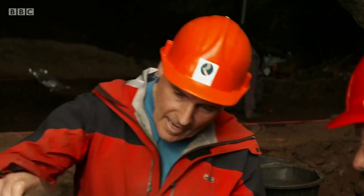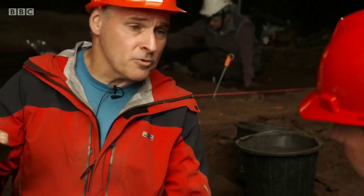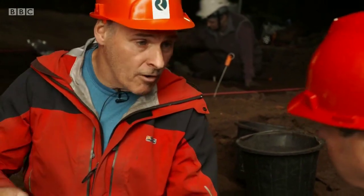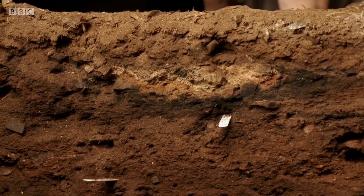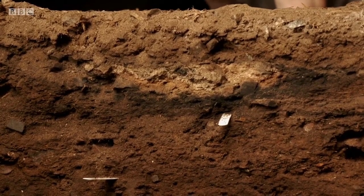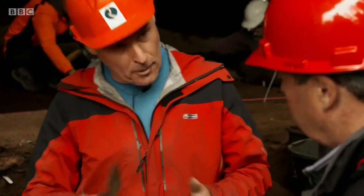Well, what we're doing, we're excavating through these deep sequences of sediments inside the cave, some of which built up naturally. Others we know are activity areas. For example, you can see one just over in the section over there, an old fireplace. What, the black bit? The black bit with the sort of peat ash and wood ash over the top. So that's representing activity in the cave in the post-medieval period.